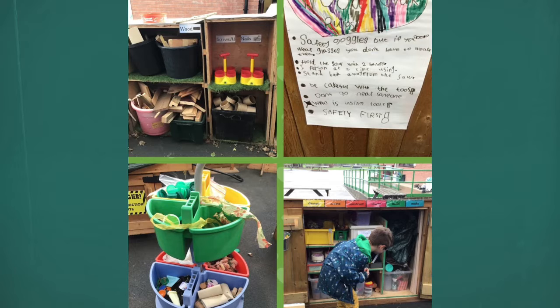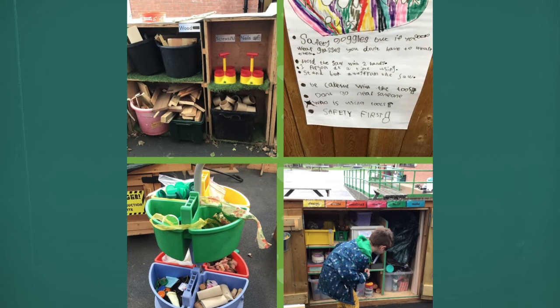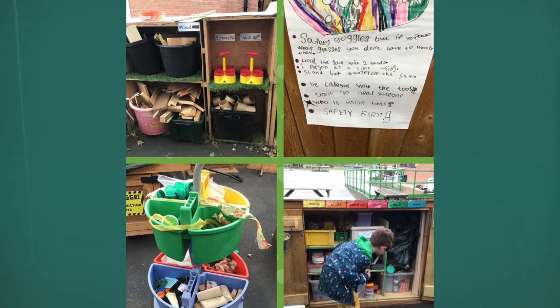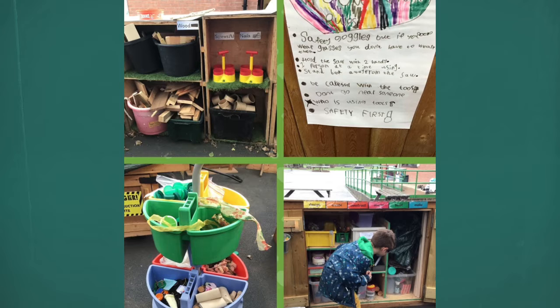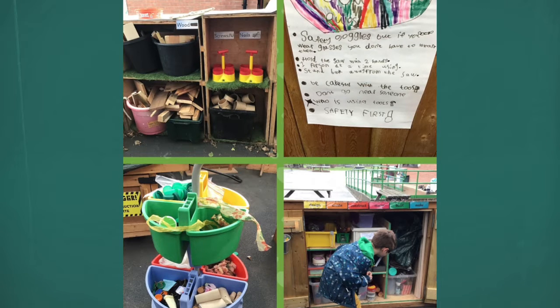We have a trolley for collections of different materials, and parents regularly drop things off for us. We have tubs with various types of wood, both hard and soft, and containers for nails and screws. In the cupboard, we have tape measures, spirit levels, elastic bands, safety goggles, as well as many other varieties of things, and on the door we hang the tools.